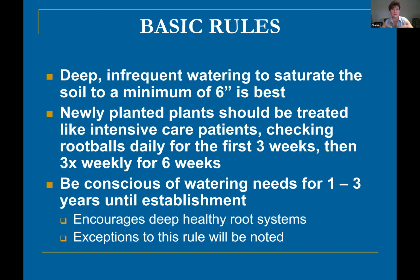And until those 6 to 8 weeks, when those roots have moved out into the surrounding soil, it is feasible to have the surrounding soil moist. And then if we have higher temperatures and higher winds, the water transpires out of the leaves and can actually leave the entire root ball bone dry. So that's why you have to really understand those first 6 to 8 weeks of the root growth. Now, be conscious of what the watering needs are for the first 1 to 3 years until woody trees and woody shrubs are established. That one catches people off guard and by surprise. Okay, so deep, infrequent watering encourages deep, healthy root systems. And then I do have some exceptions to this rule.